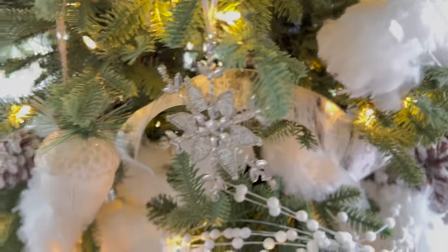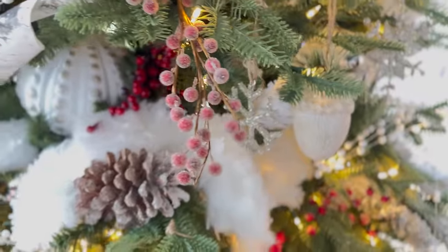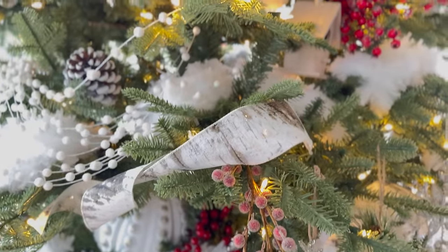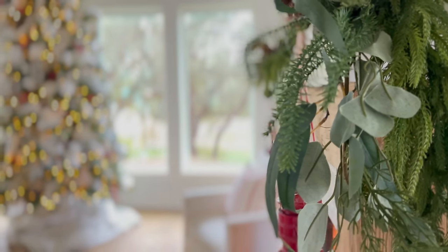At the very end, I remembered I had this birch looking ribbon. It looks like birch bark. It just adds that woodsiness I was looking for. The tree skirt is just batting like you would use inside a quilt.